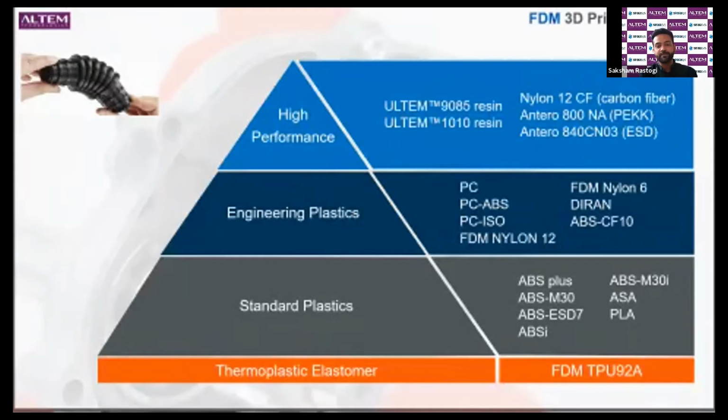Then we also have a PET-based and an ESD-based material, which is Antero, which you can use for your chemical contact applications, or even for the storage, or for the mounting and assembly of PCB boards, or for your electronic parts by using the ESD material.